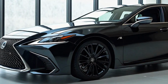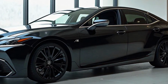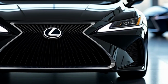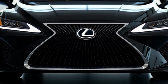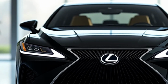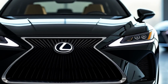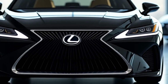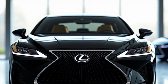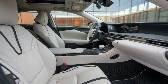Design and exterior. The 2025 ES 300h carries over Lexus's familiar design language, but adds subtle updates for a more contemporary feel. Up front, the signature spindle grille is more streamlined, flanked by sleeker LED headlights with integrated DRLs. The silhouette remains elegant, with a long, sweeping roofline that hints at both luxury and aerodynamics. New alloy wheel designs and fresh paint options give the ES a touch of freshness without straying far from its well-established identity.